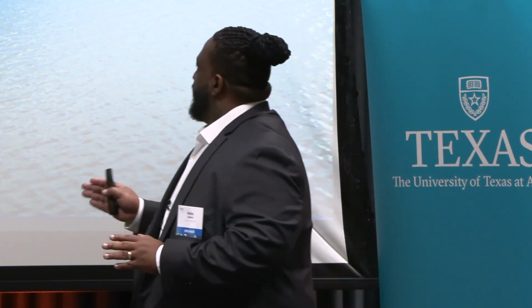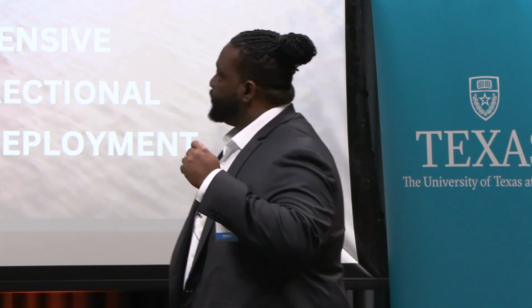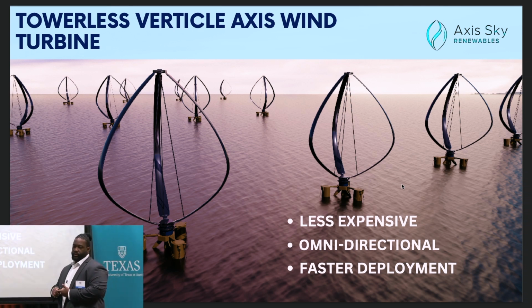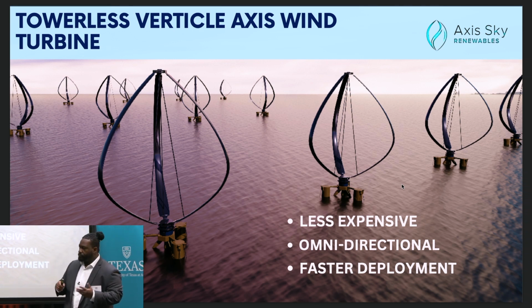So Axis Sky Renewable is a reimagined wind turbine company, right? Vertical axis wind turbines, and we'll get into that in a second. So why vertical axis? Because this particular model that we've come up with is less expensive to build, maintain, and deploy, right? All of the issues that we have right now in offshore wind, it's too expensive, right? Too expensive, either your power bill goes up, the developers are losing money, or you can't find the materials to deploy them, right? These particular wind turbines are built with 3 bendable blades, right?